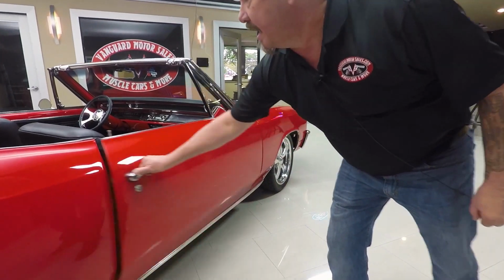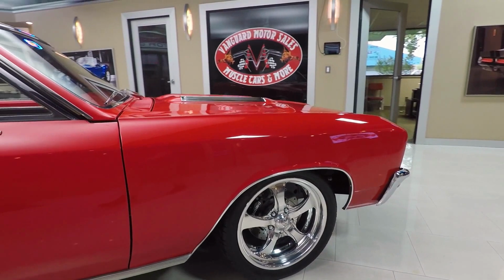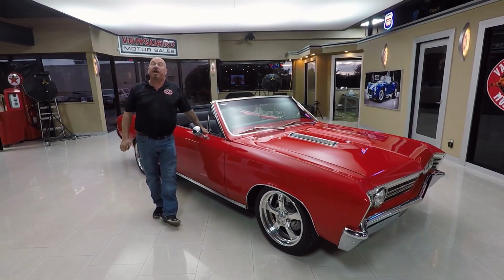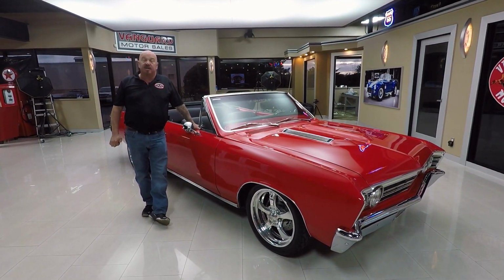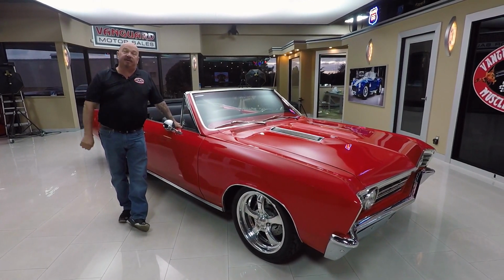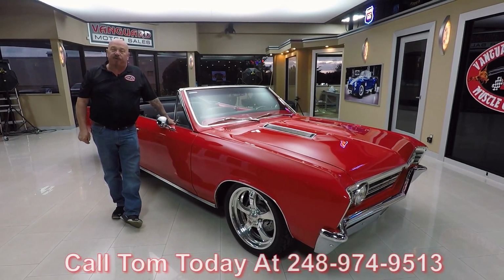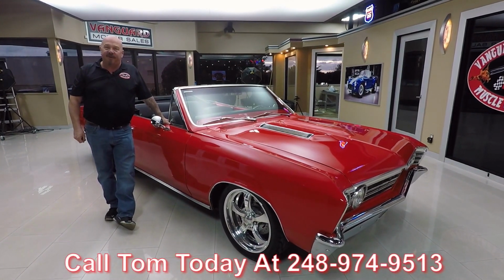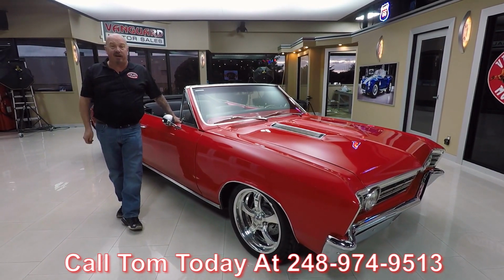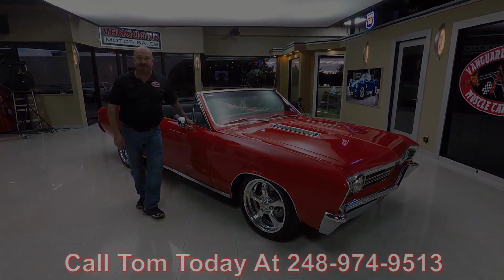Beautiful. Now at Vanguard Motor Sales, we're not consignment dealers. That means we own this Chevelle. We've got about 222 cars in stock right now, and we own each and every one of those cars. So you can bet we did our homework before we bought them. Then when we get them back here to the shop, we inspect them. So if you've got any questions, call Tom at 248-974-9513, and he can tell you anything about this car or any of the other cars we have in stock that you want to know. Now let's go outside and drive this convertible.